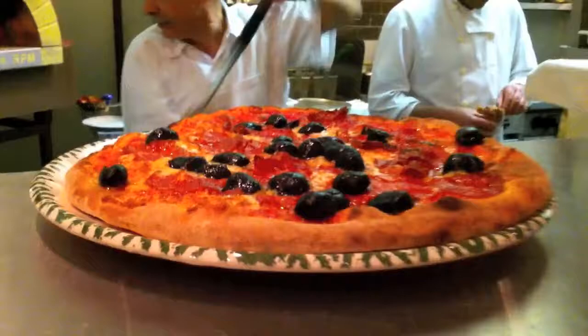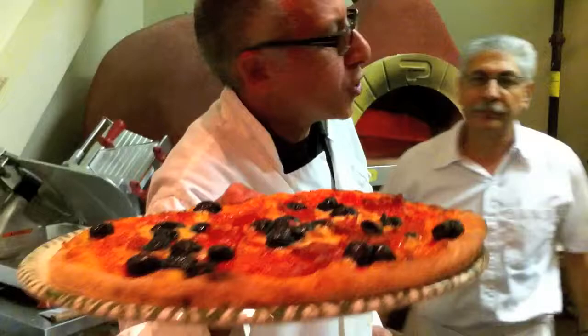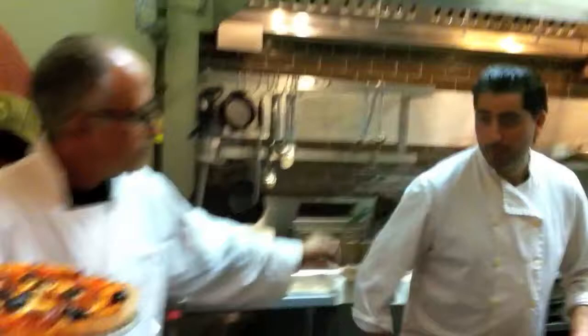Which one's this, Frank? It's our version of Ristorante Gravina's colorful pizza. And we thank chef and owner, Vincenzo Gravina, for allowing us to not only come in the door, but actually come into the kitchen. Not everyone will do this.